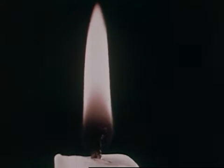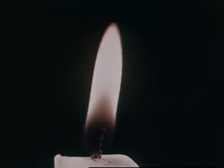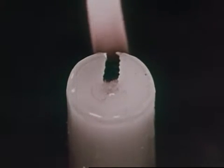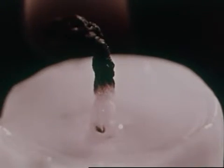So, a flame is made up of both burned and unburned gases. The flame is hotter where most of the burning takes place. But where do the gases come from? The gas comes from the melting candle wax. The heat of the flame raises the temperature of the wax until most of it is turned into a gas. And it is the gas, you remember, that is burning.